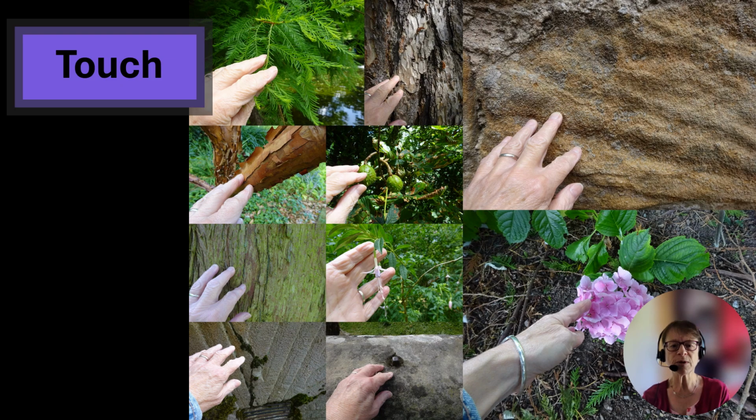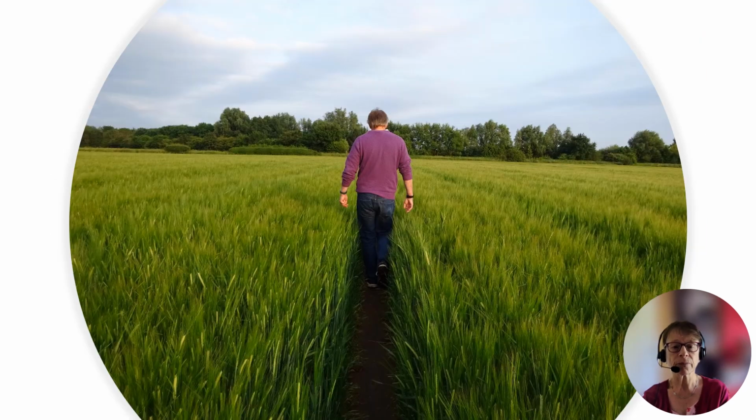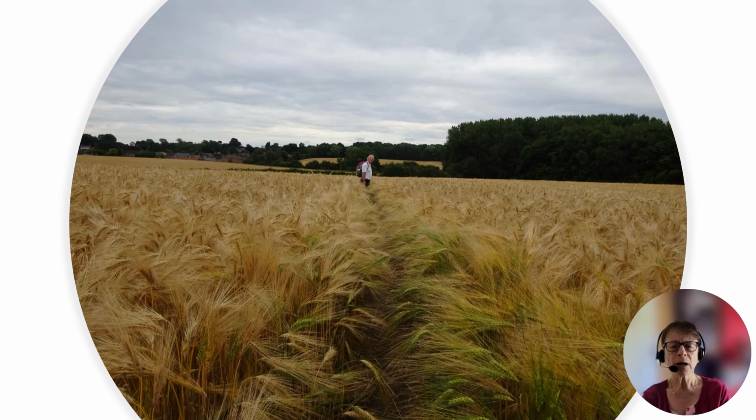Touch is a sense to be used with a little caution, and despite this picture, it's not something we just do with our hands. In tip 7, touch is another underrated sense, but it can tell you a lot about your place and lead you to ask questions. Barley brushes against your legs when it's young and growing. What crops grow in your local fields? And is there any particular reason? And when it's grown tall and ready to be harvested, it feels different and brushes up to your waist.